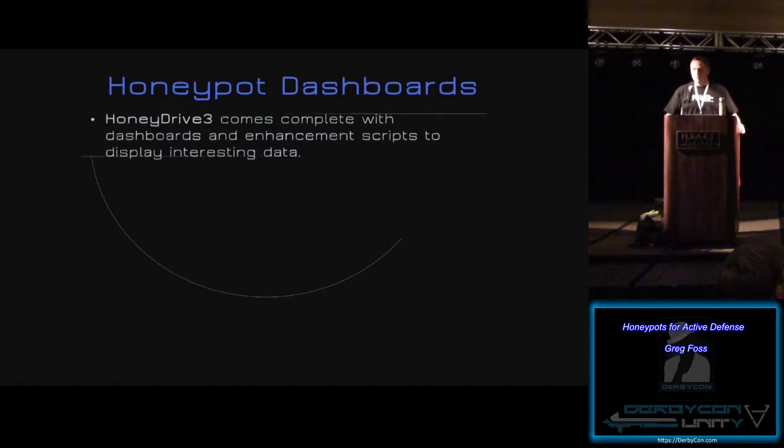So how do we bring all of this together? Everything we just talked about. Well, one of the main things is honeypot dashboards: being able to track everything that's going on in your honeypots in one easy-to-use way. HoneyDrive 3, one of the nice things about it is it has a ton of different dashboards. Basically, just about every honeypot that it has installed has a corresponding dashboard. So that's something you can go check out to figure out what dashboards you want to use.